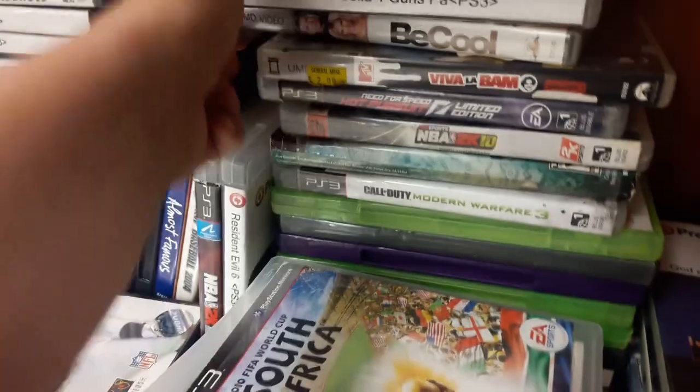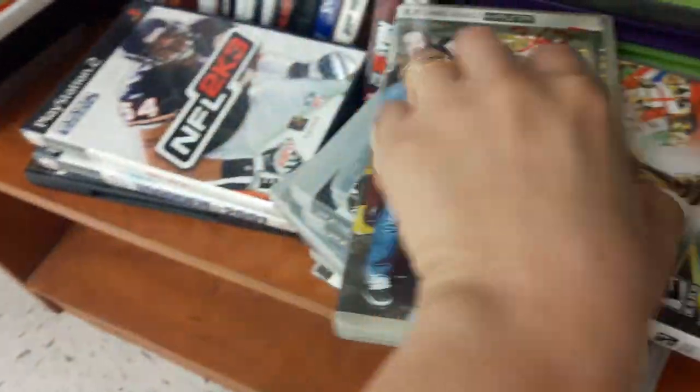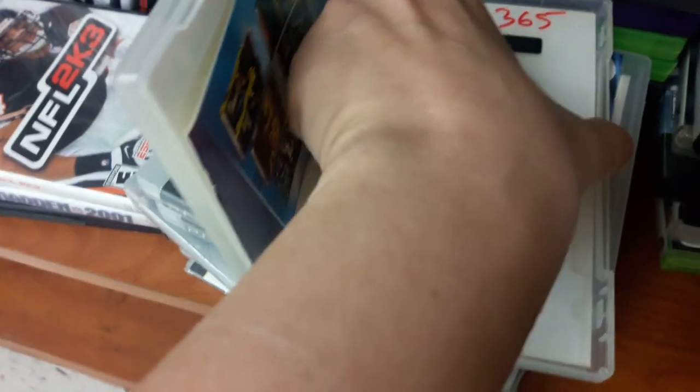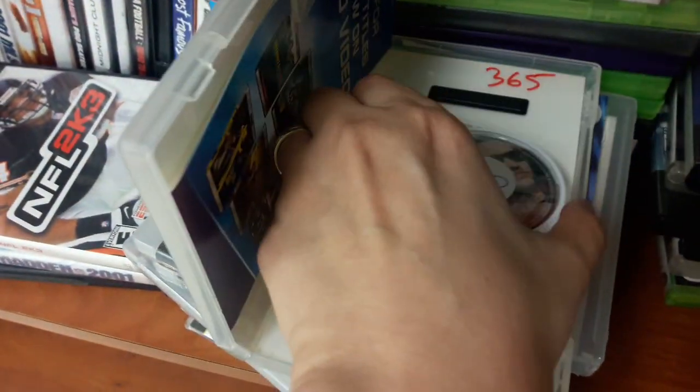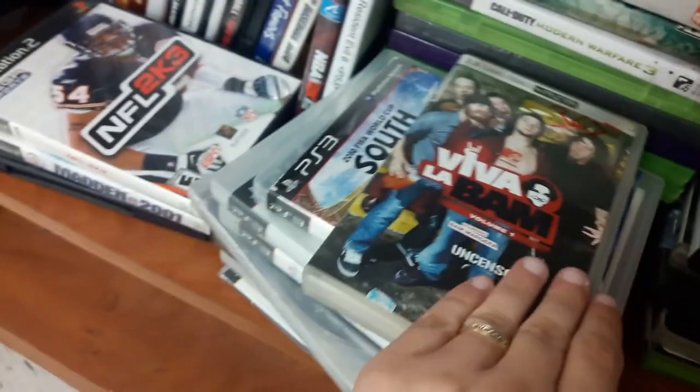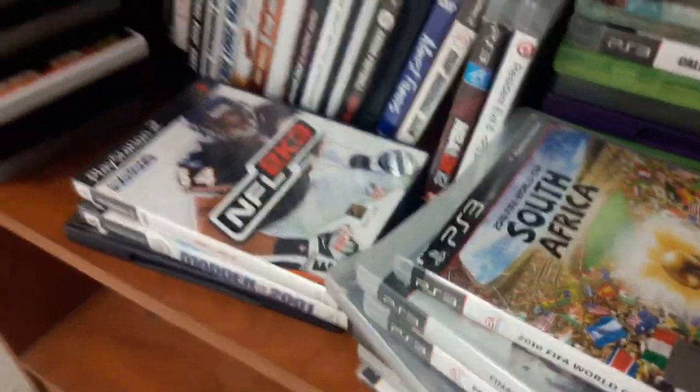Madden, and it's got the word bones on there. Move down to the second, third rows. It had nothing. So third row looks like a Viva La Bam. Yeah, not too bad. Little bud. Scratches are bad. So I'm just gonna leave that one. That was a maybe for me. And let's see, a lot of PS3 games on this one. Be cool. And so let's see, let's move on.